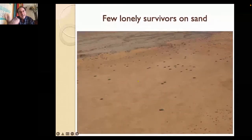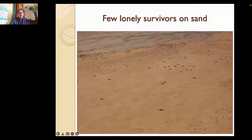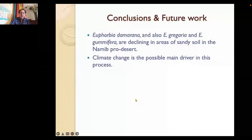So, like the lonely survivors in the sand. This is then just a typical photograph from a microlight to show, here and there in between the fairy circles, what are most probably the tombstones of previous growth of Euphorbia damarana. And we have in the south the same with Commiphora and Gregoria.